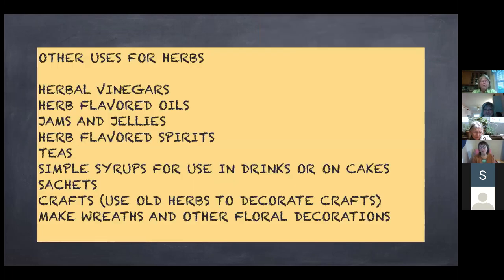Okay, here are some other uses for herbs. Making herbal vinegars, there's all kinds of recipes out there. You can use fresh herbs, and usually you need to heat the vinegar in a non-reactive container.